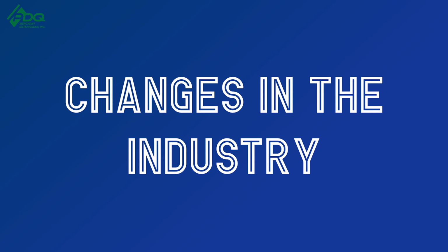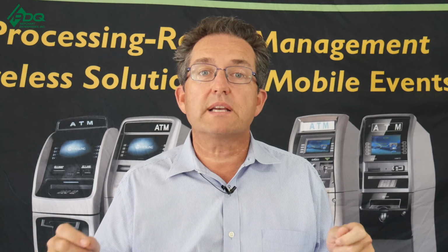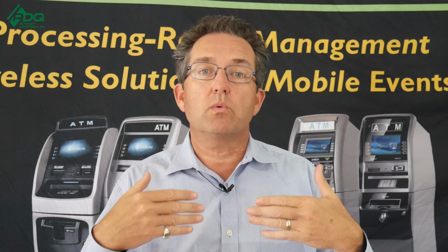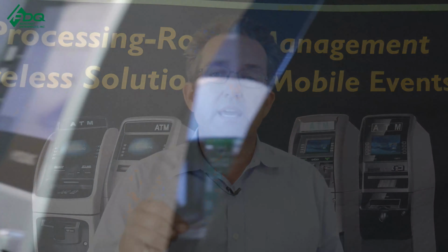Point number three, changes in the industry. Phil, what's that? I'm just getting into the game, I don't understand what you're talking about. Here's what it is. We went from single DES, that's when we enter in the MAC encryption keys, to double DES, and then we went to triple DES compliance. When we went to triple DES compliant, a lot of the ATMs didn't have the memory to do that, so we had to buy memory sticks and put them into the ATM.